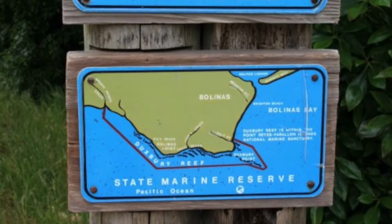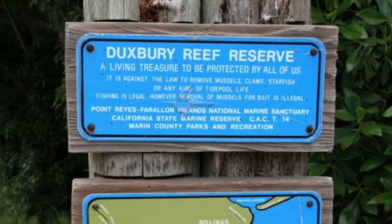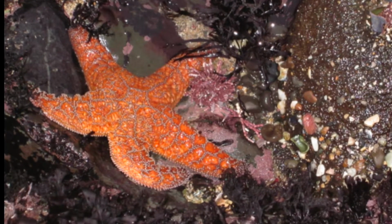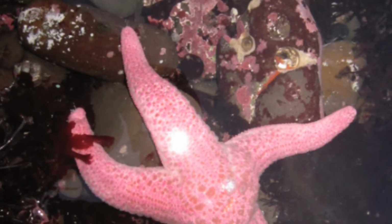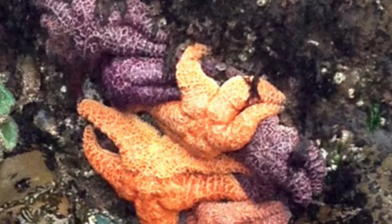Final place I visited was Duxbury Reef at Agate Beach. There I saw a brittle star moving across the rocks, many ochre stars, and a few pink sea stars. Many of their sea stars were in clusters or on rocks covered in mussels. There weren't many sea stars there because of the recent sea star wasting disease.